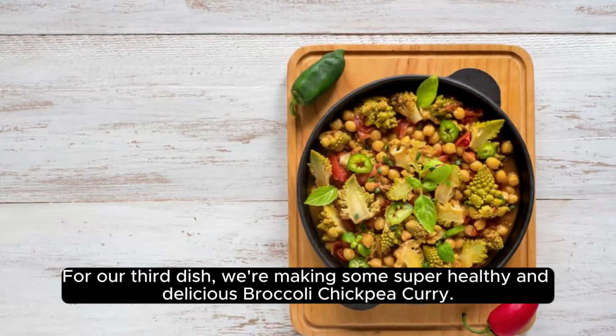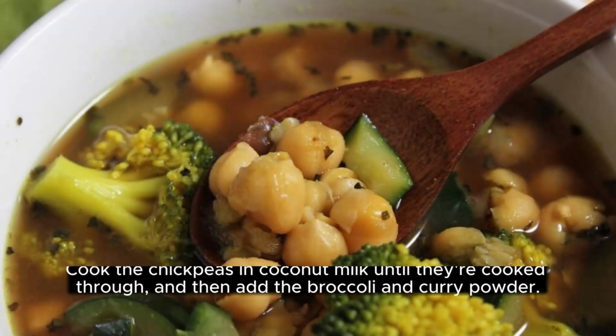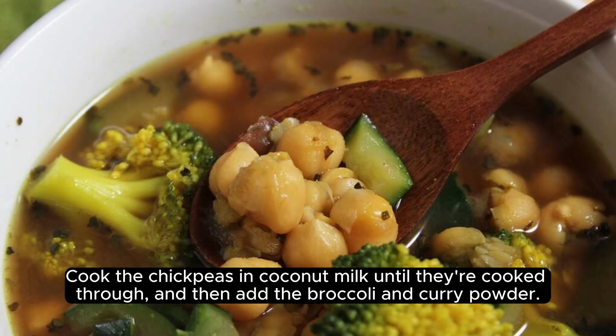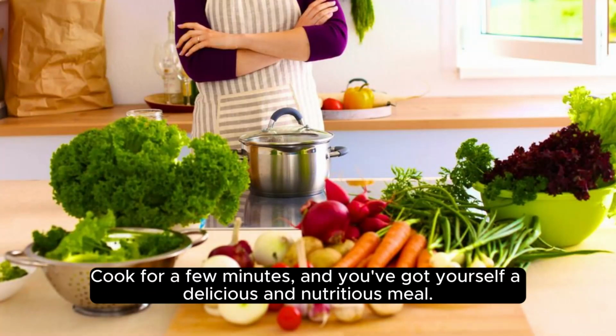For our third dish, we're making some super healthy and delicious broccoli chickpea curry. You'll need some broccoli florets, chickpeas, coconut milk, curry powder, and some salt and pepper. Cook the chickpeas in coconut milk until they're cooked through, and then add the broccoli and curry powder. Cook for a few minutes, and you've got yourself a delicious and nutritious meal.